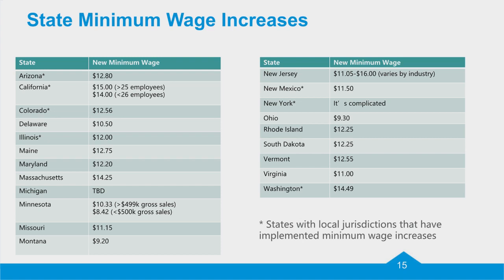So on to wage and hour. And wage and hour is my personal favorite topic. I know that may seem hard to believe. And while I know this should go without saying, every year, believe it or not, I talk to at least one employer that forgot to take notice that the minimum wage in their state or local jurisdiction went up. So I'm reminding you now that the minimum wage has gone up in all of these states.